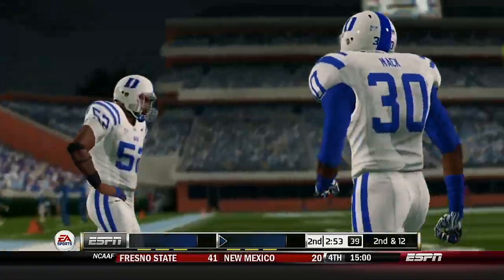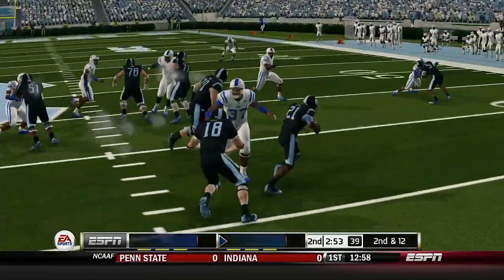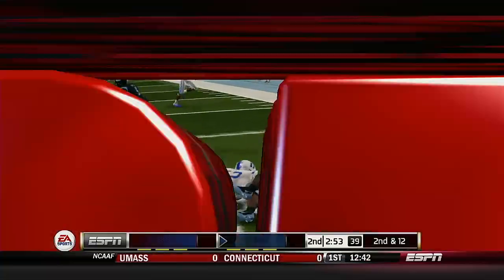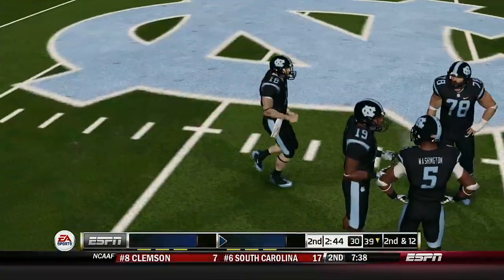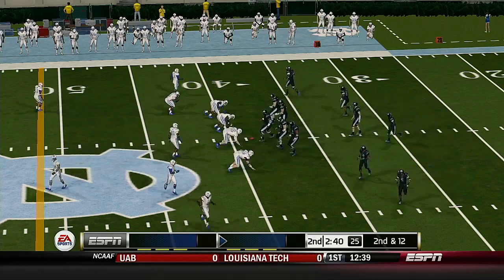They'll drop him for a loss. Really good job by the big guys up front to use their size and speed and get the runner in the backfield. Second down, about 12 yards to go. Ball on their own 39.